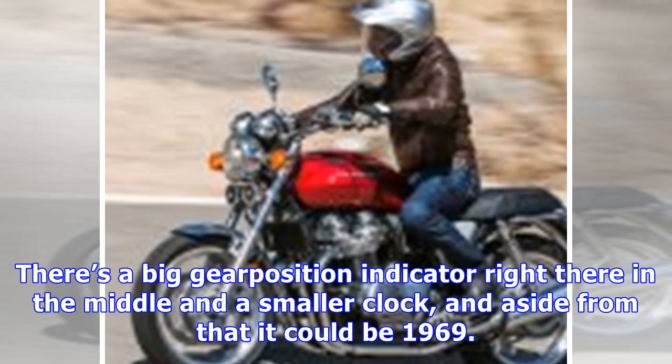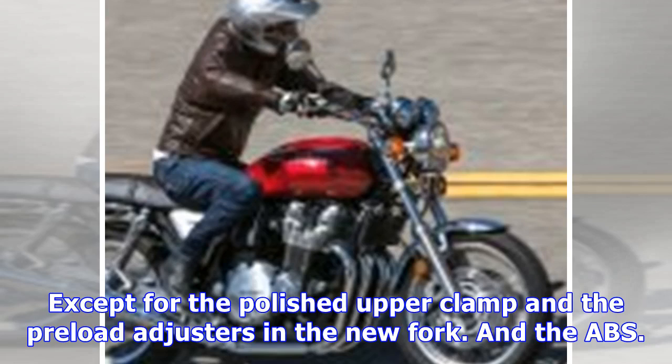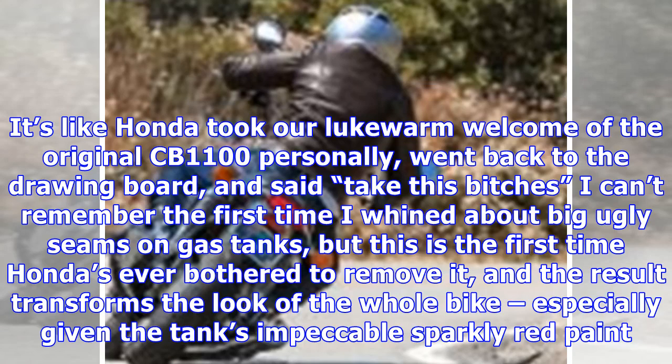There's a big gear position indicator right there in the middle and a smaller clock, and aside from that it could be 1969. Except for the polished upper clamp and the preload adjusters in the new fork. And the ABS. It's like Honda took our lukewarm welcome of the original CB1100 personally, went back to the drawing board, and said, "Take this."